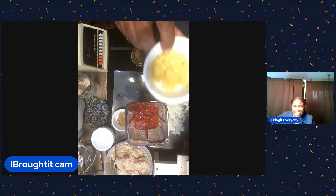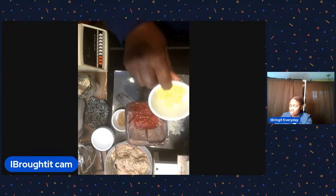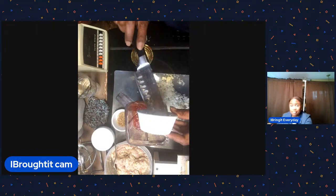Okay, here is the ginger. This is all pre-measured. See, I'm doing this TV style.